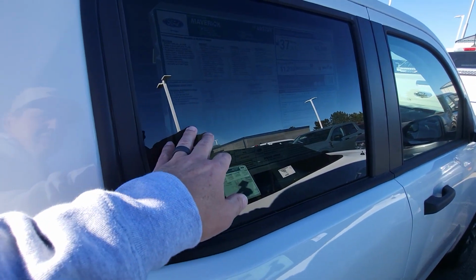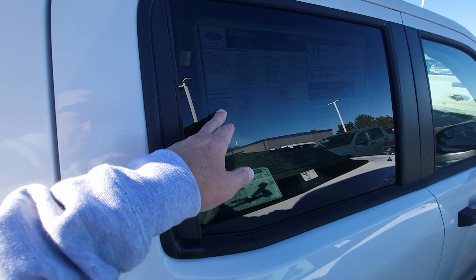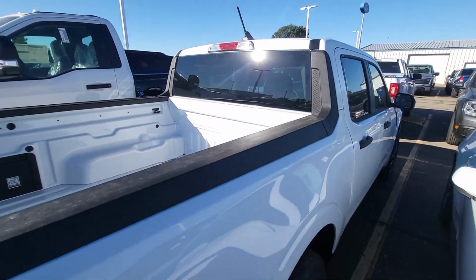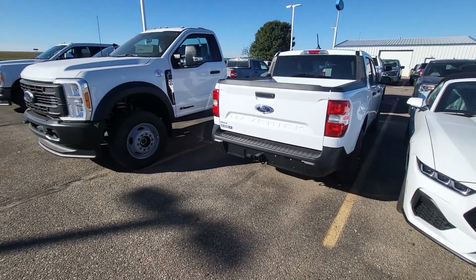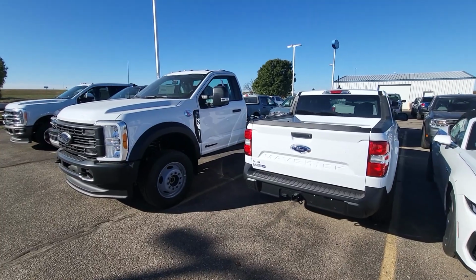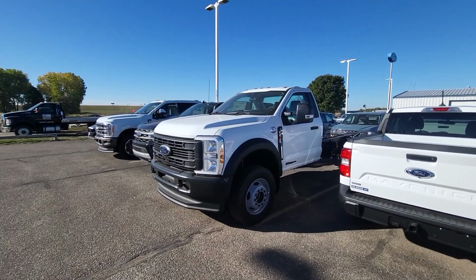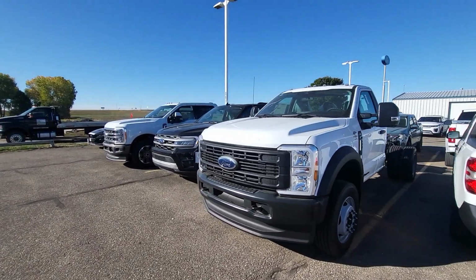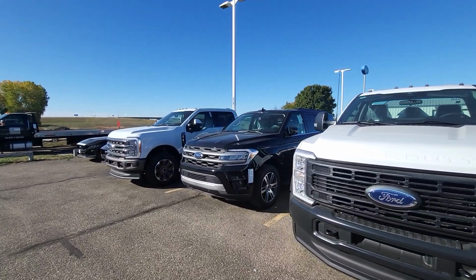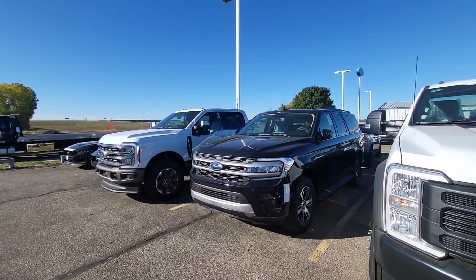C05R is one of Colin's orders. They did add the trailer hitch and the full-size spare to this one. So it has that hitch, optional hitch. Hitch comes with the Lux package, but if you don't get the Lux, add the hitch. Shouldn't hold up your builds. Here's an XL F600, sold one for one of our fleet customers. Expedition, this should be available for sale.